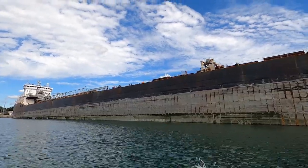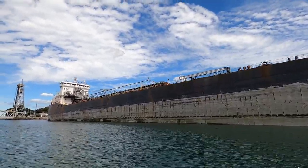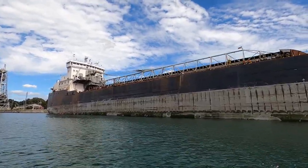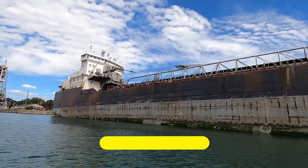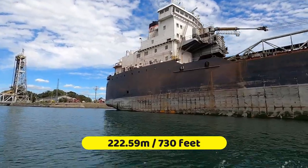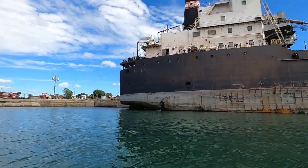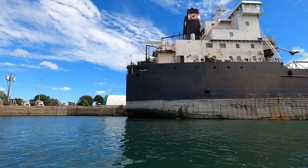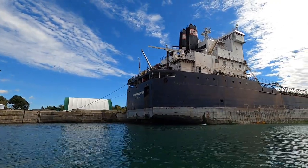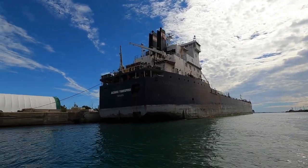A couple of guys up there working on it, probably just checking the holes, the bays, and what they load into it. It's very long. Huge. Built in 1979, this one. Big anchor on the back. Look at that, just tucked away just up there.